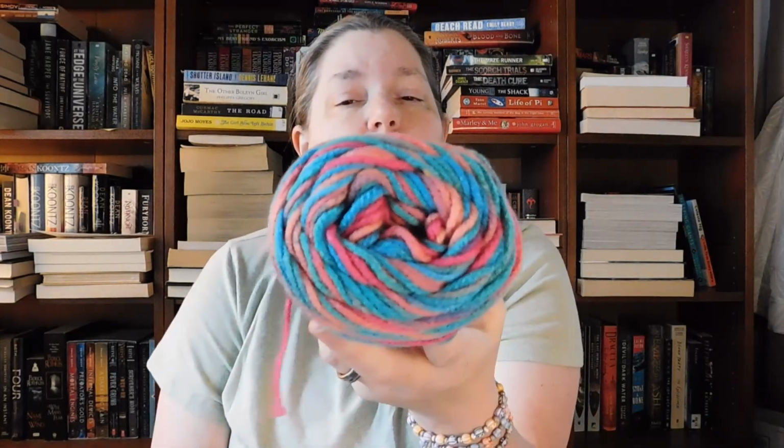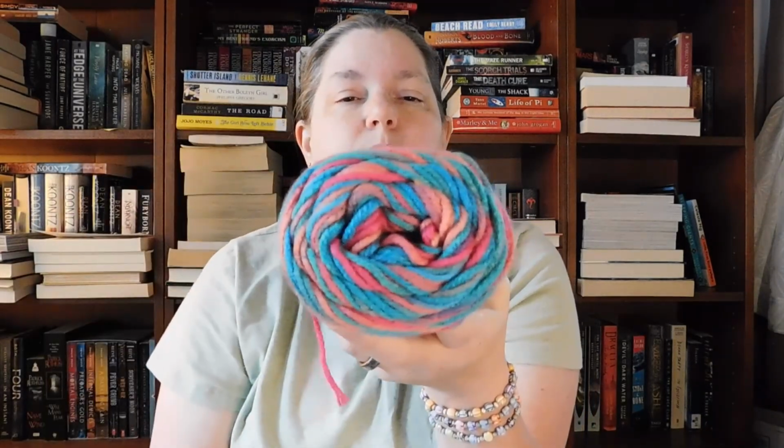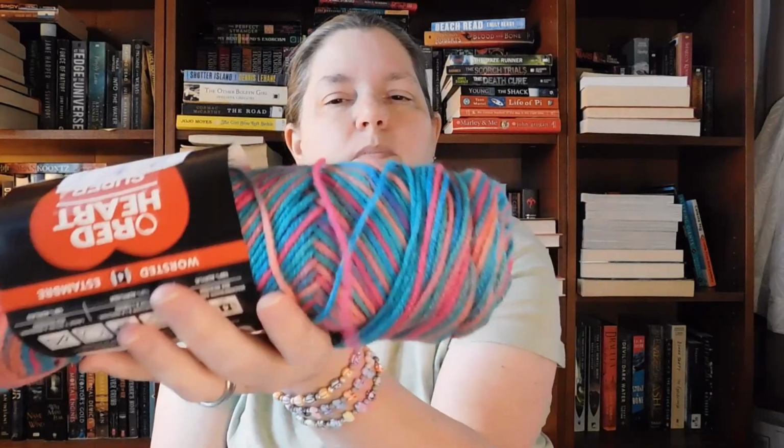This one is called Lagoon. I paid $2.50 for it at AC Moore. AC Moore was a craft store, but they closed down, I think, sometime in 2020. But that's a good color. It's very tropical looking. I like that.